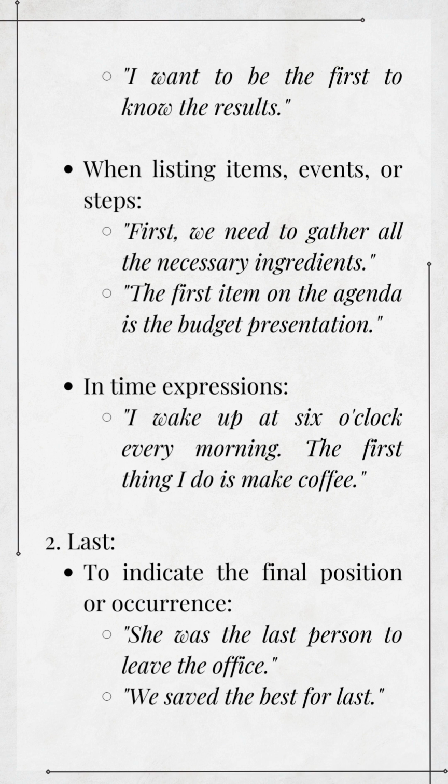When listing items, events, or steps. First, we need to gather all the necessary ingredients. The first item on the agenda is the budget presentation. In time expressions. I wake up at 6 o'clock every morning. The first thing I do is make coffee.